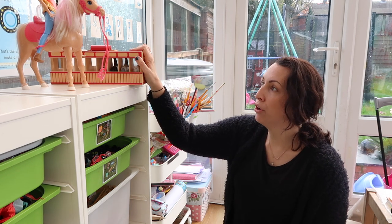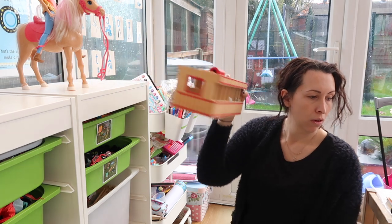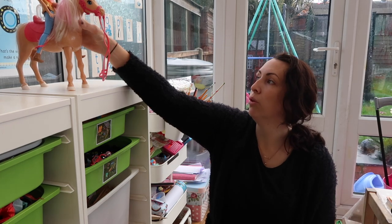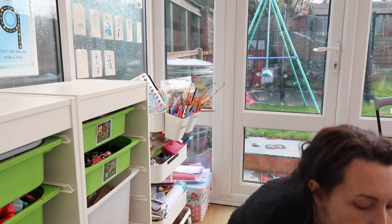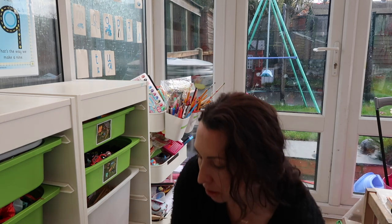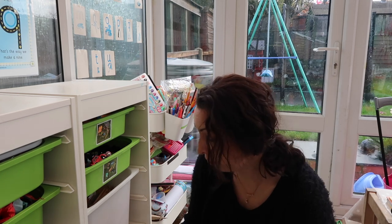These horses are the girls', so they can go upstairs. Like, he has no interest in those at all, as is the Barbie and the horse. Okay, so then this one is doll stuff. Oh, no, it isn't. No. That's a box for the girls to sort through.